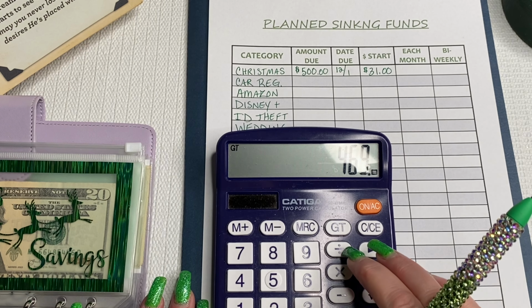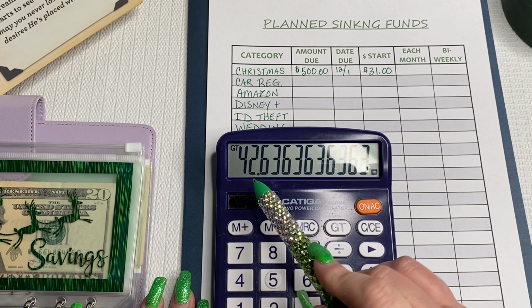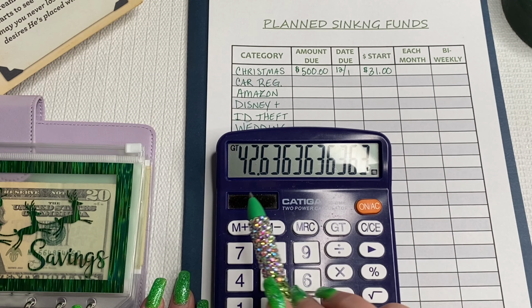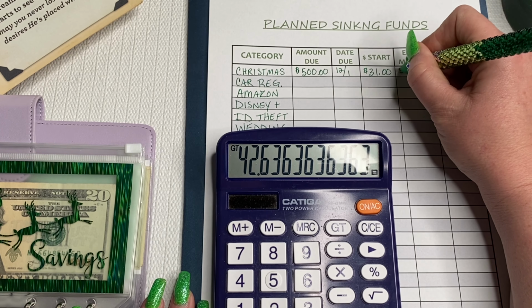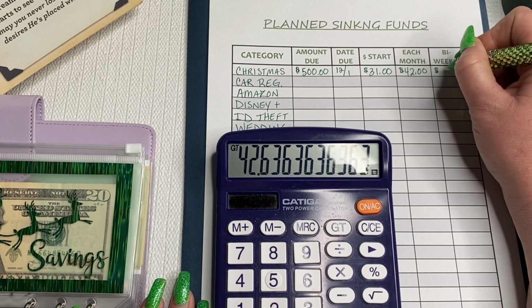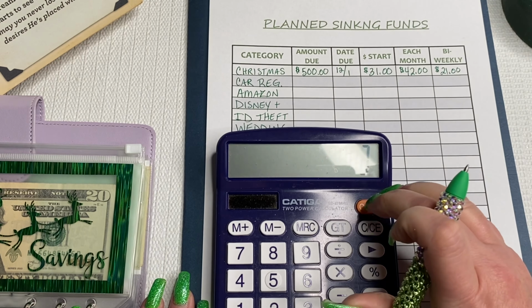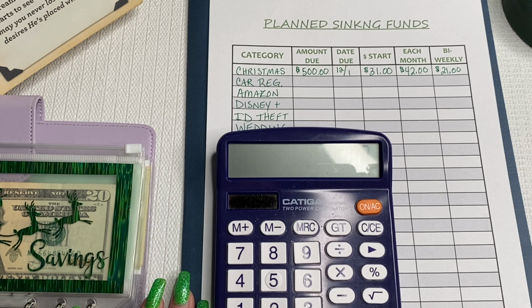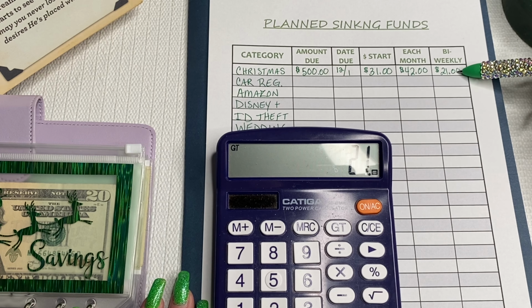So I'm going to divide it by 11, which equals 42.63. Because I know there's magic months and I can even reevaluate later on, I'm just going to go with the $42 each month, which would be $21 bi-weekly, because we're going to take 42 divided by 2. I get paid bi-weekly, which is $21 a paycheck. Now, that means when I get a magic month paycheck, this does not have to be stuffed. I can if I choose to, but it won't have to be.